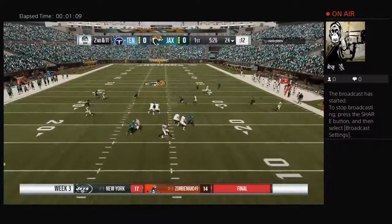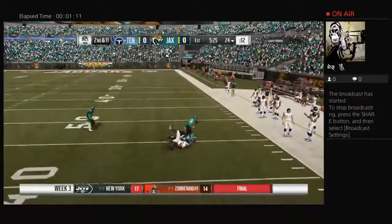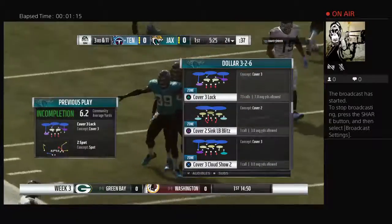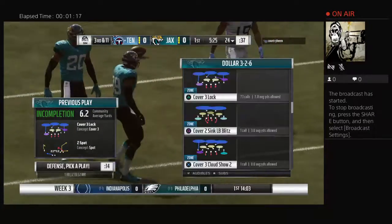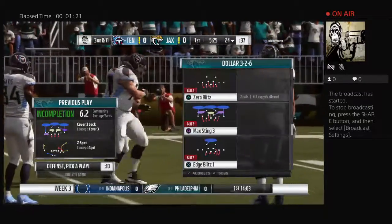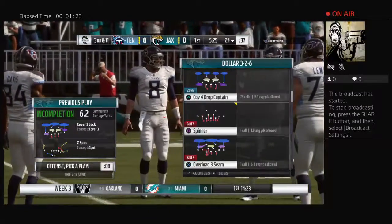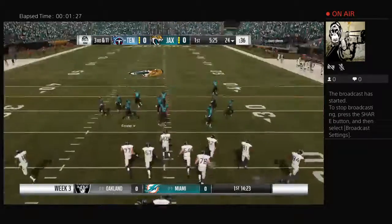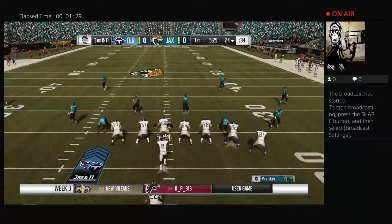Second down, Mariota. And that'll be incomplete. The positioning here is key. As a defensive back, you're taught 99% of the time, make a play on the football. But in this case, making a play on the man was all the difference. That's what forced the incompletion. Little trouble thus far on their opening drive as they come up on a 3rd and 11.